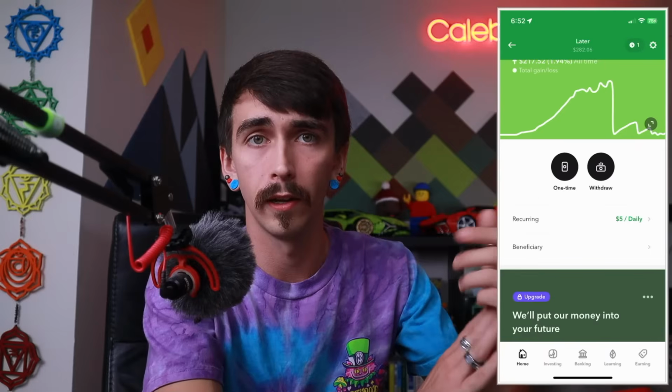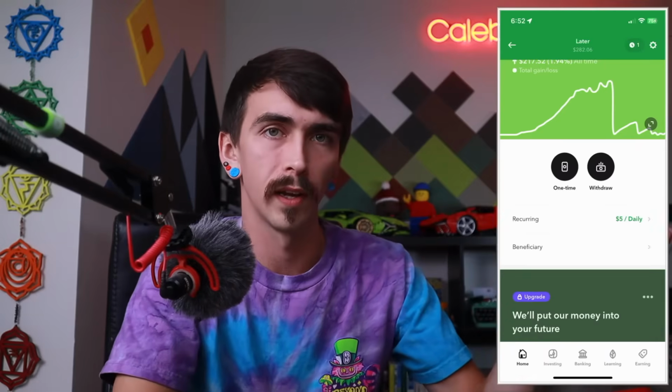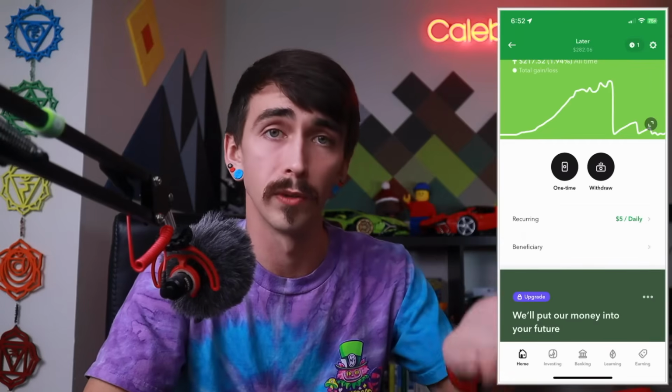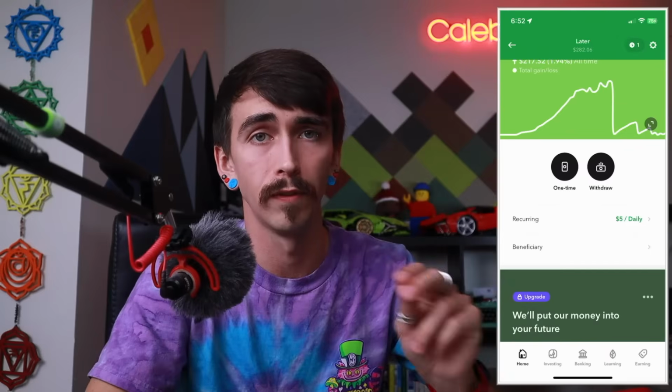So what a Roth IRA is, just a quick 30-second explanation, is it's essentially the same as a 401k, except you're putting your money into the account after it's been taxed. That way when you pull it out in retirement, you've already paid taxes on it in the past, and so you don't have to pay taxes on the money when you take it out in the future or any of the gains you make, as long as you wait until the age of 59 and a half.